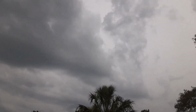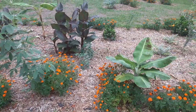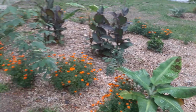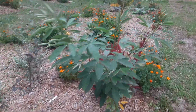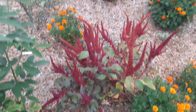It is cloudy, starting to rain today. It's been nice though. I've been able to weed my garden a lot and get it cleaned up for the summer. Look how all this stuff is just growing crazy. This bed wasn't even here like 3 or 4 months ago. It was just the grass. These pigeon peas are getting tall. Love how those look.